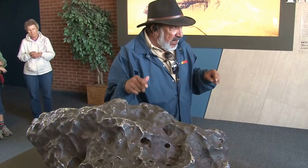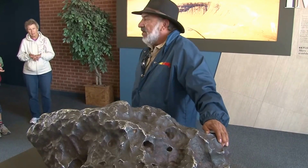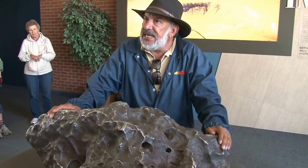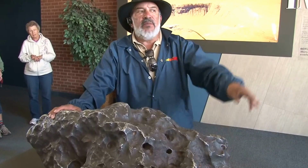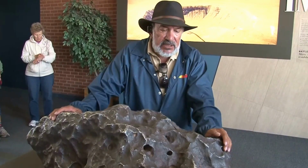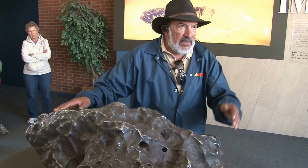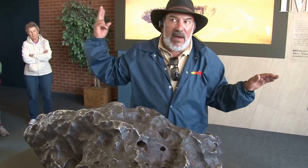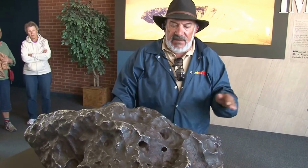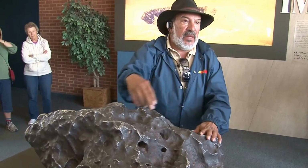It's very, very dense. It is called the Holsinger, named after the man that found it, Samuel Holsinger, in 1911 out here. But scientists still refer to it today as the Diablo Iron, because that's where it was found, along the rim of Canyon Diablo, 2 miles west of here. They believe it broke off or chipped off the main piece right before the initial impact.